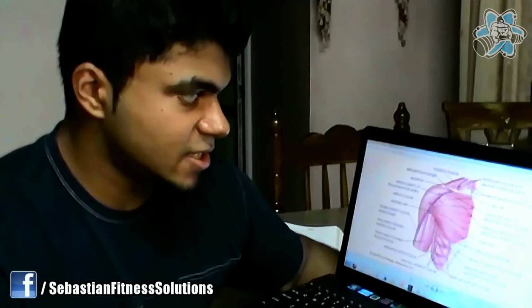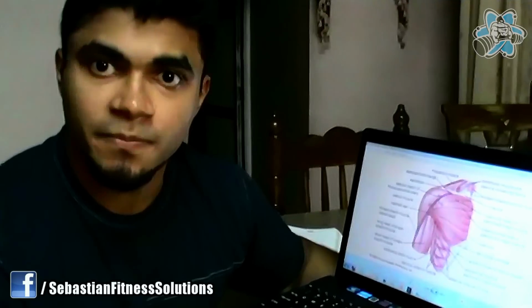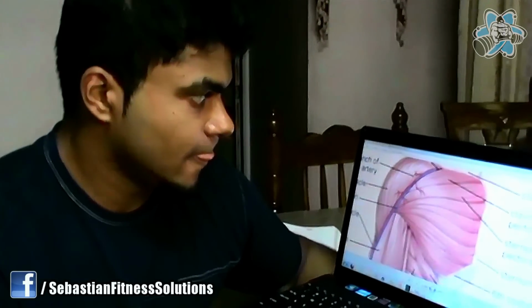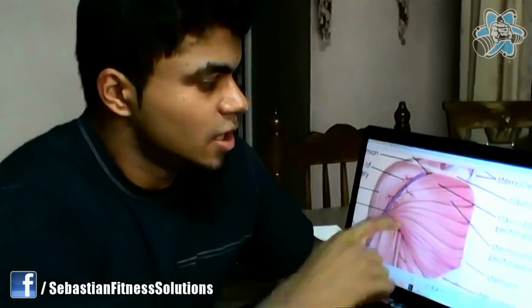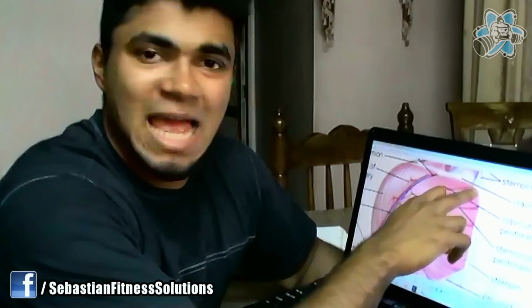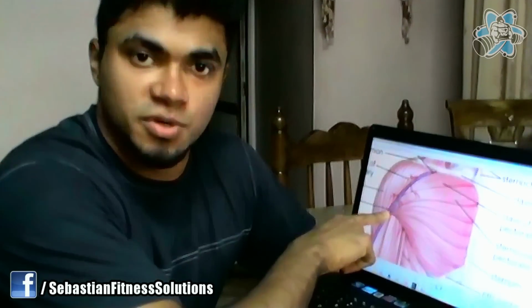If you look at these fibers over here, I'm not sure if you can see that yet. Sorry about that. Yep, they should be visible. The fibers up here, if you notice, they originate at the anterior portion, the front portion of the clavicle, sorry, and they insert into the humerus.